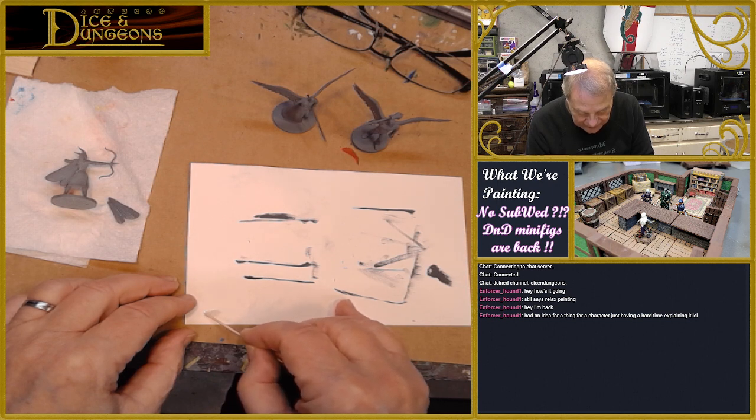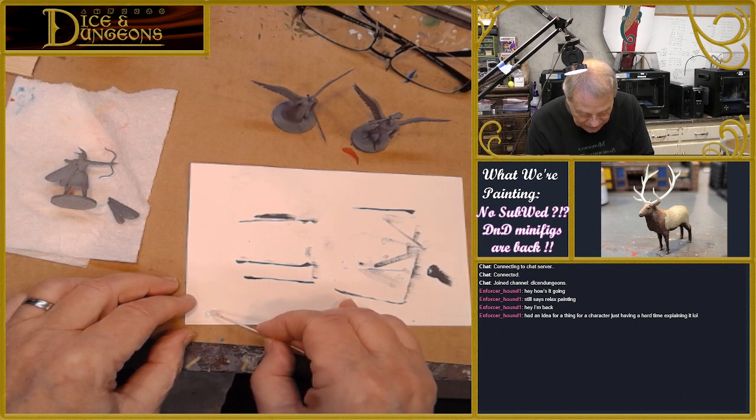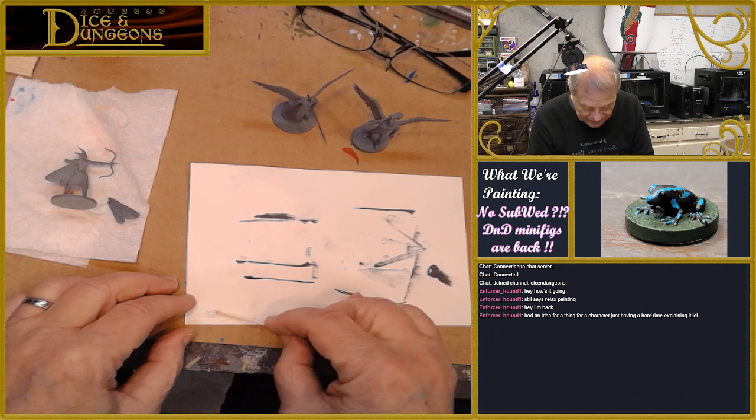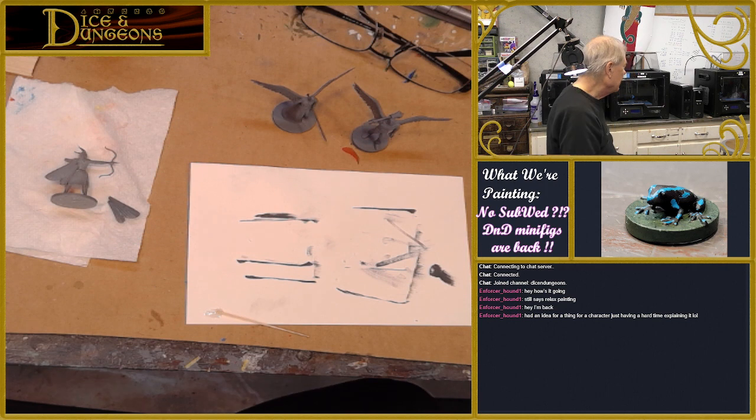Okay, this is 5-minute epoxy, and if I put it on and attach the piece now, I'll have to hold it for 5 minutes. So, as is usual with 5-minute epoxy on this stream, I let it sit for 3 minutes.